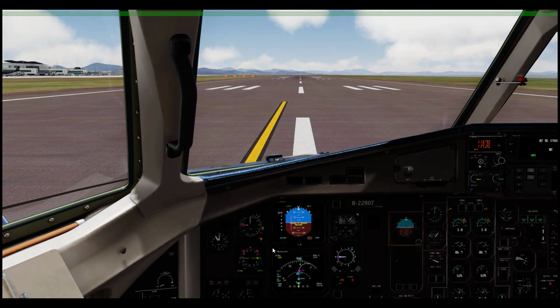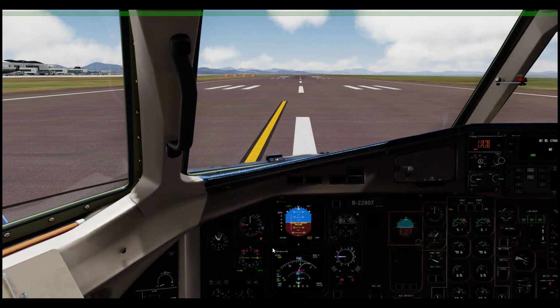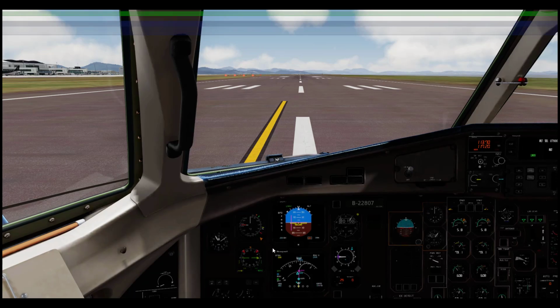Romeo Tango 7555, wind 330 at 3, runway 36, cleared for takeoff. Good flight. Thanks. Cleared for takeoff, runway 36, RT7555. Okay, bye-bye.